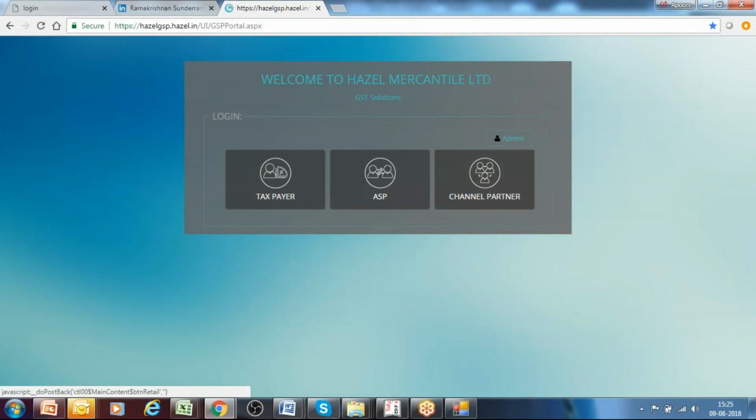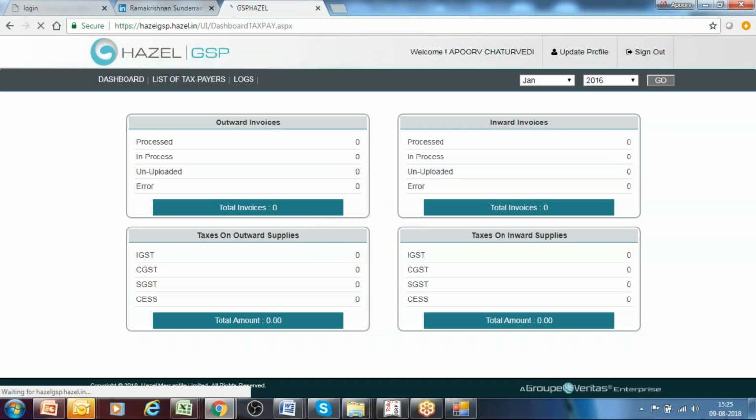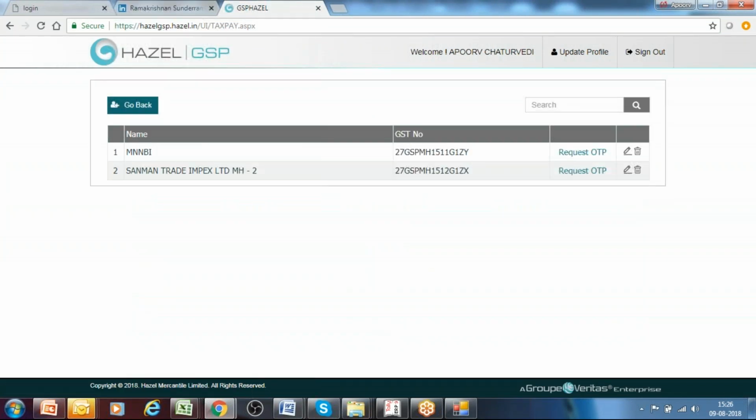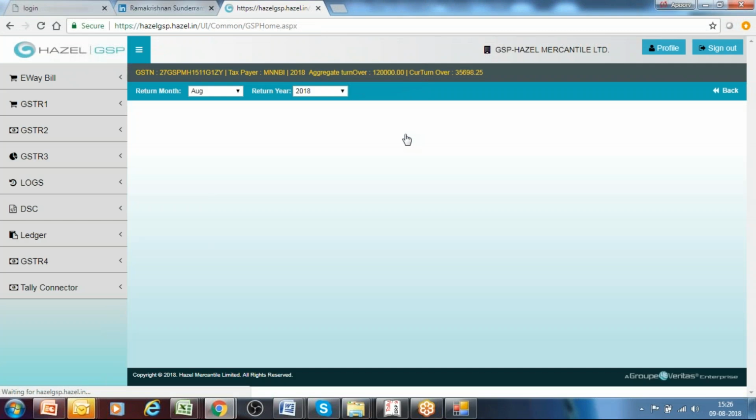So now I go down to my taxpayer on the site. I've got this code, 644654. I log in. Then I look at the list of the taxpayers. Each one of you who's going to become a partner for Hazel will be given a username and a password. Hazel will be giving it to you. And I request it, last active.